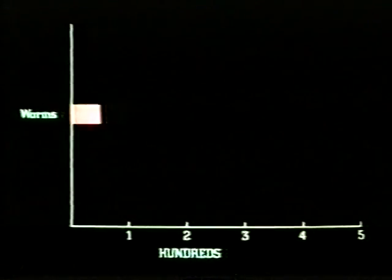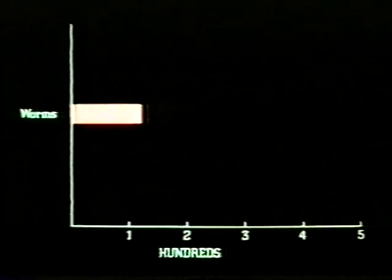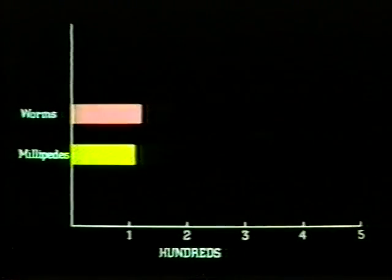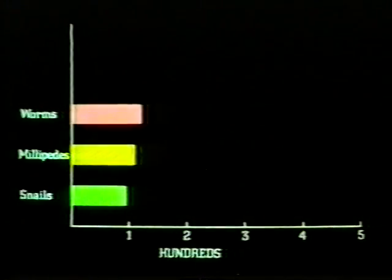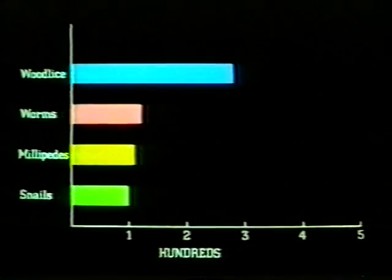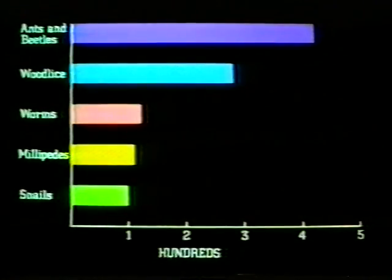Worms, 128. Millipedes, 110. Snails, 100. Woodlice, 300. Ants and beetles, a massive 420.